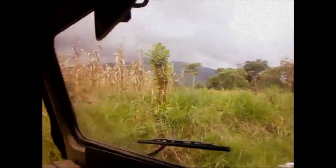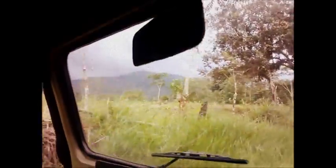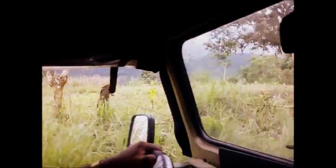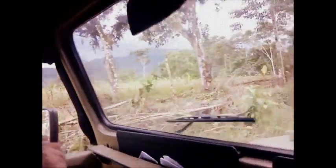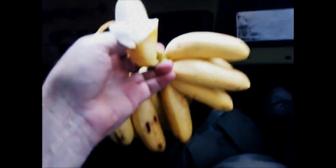We're just leaving the property, and that's all corn. Big land here. All of this is part of the property, and it's farming for their consumption here on the property. Lots of potential. We just stopped at a roadside place, picked up this bunch of bananas.